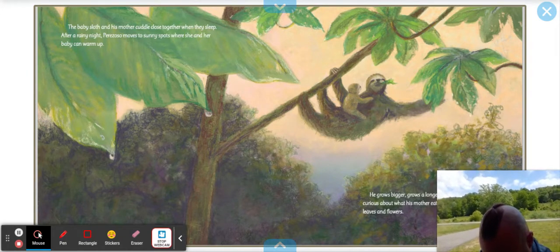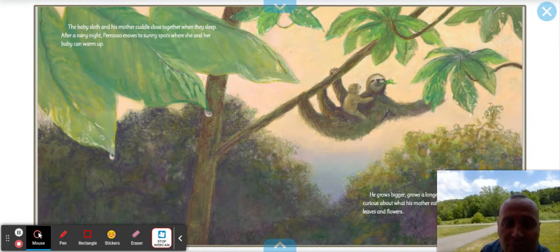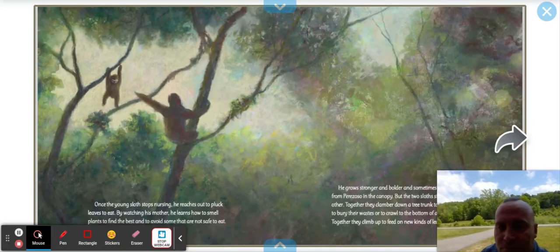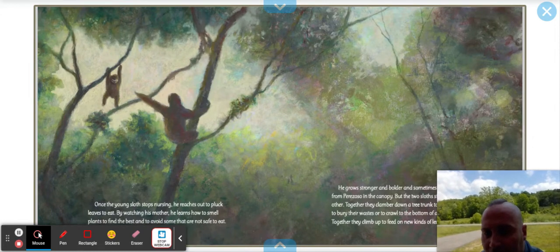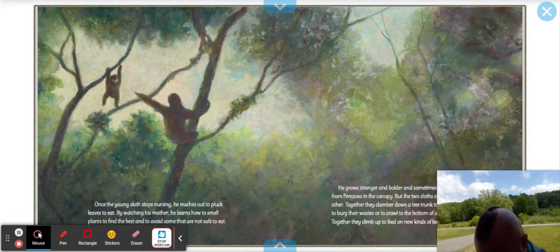He grows bigger, grows a longer, hairier coat, and grows more curious about what his mother eats. He begins to take little bites of leaves and flowers. Once the young sloth stops nursing, he reaches out to pluck leaves to eat. By watching his mother, he learns how to smell plants to find the best and avoid some that are not safe to eat.